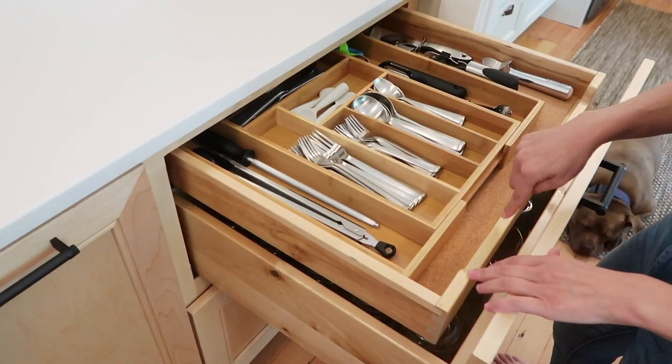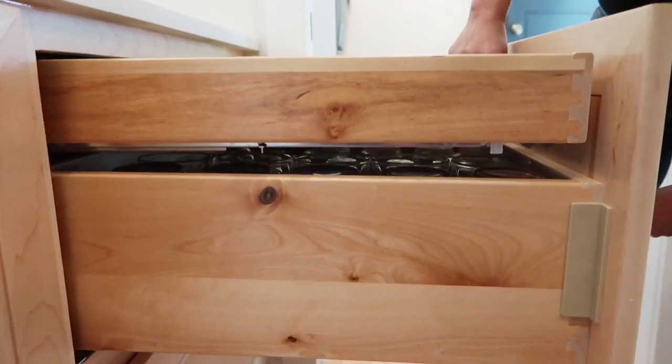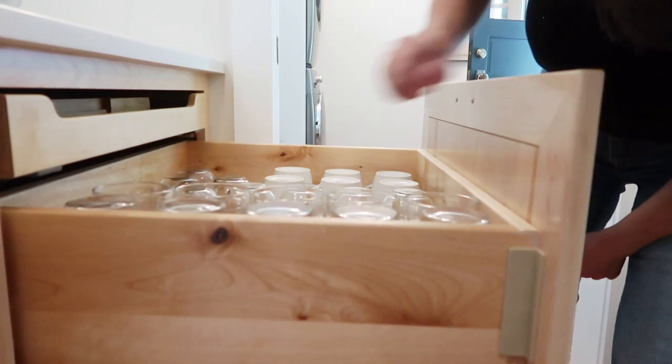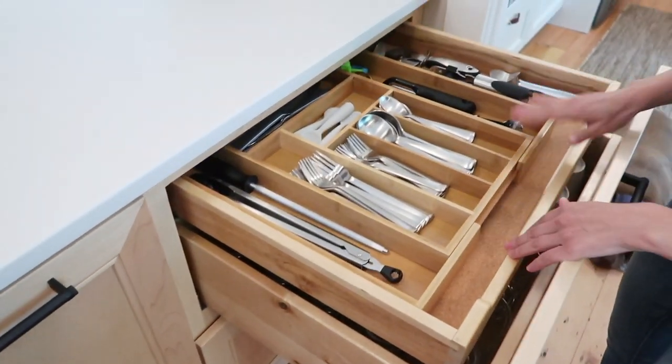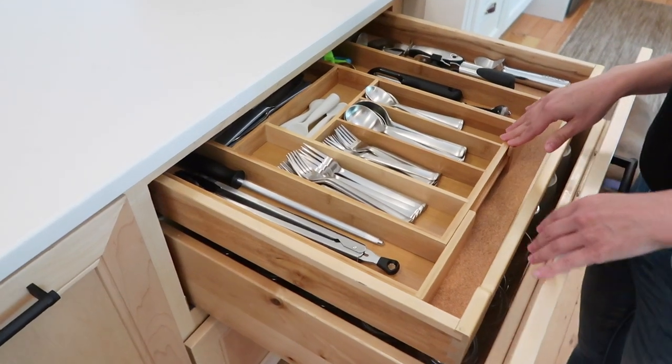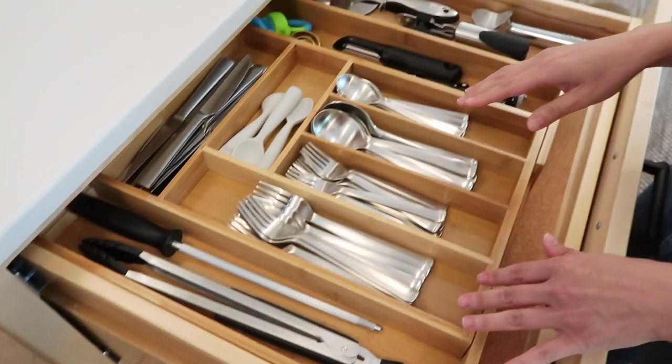And then we have a drawer and a drawer up here. If you've never used a drawer within a drawer, it's literally built in, and the front here is a little taller. This has been super cool. We did put a silverware organizer in here. And again, this is 10 place settings, so we have everything you need.